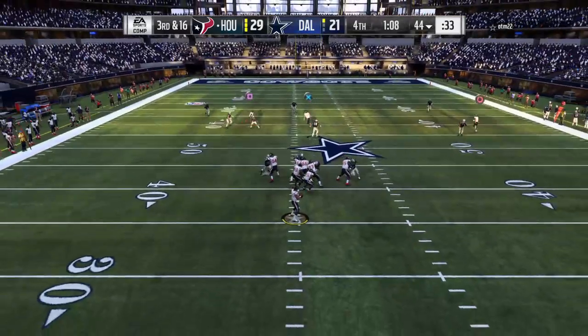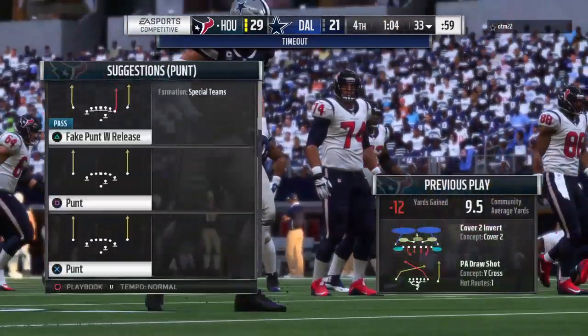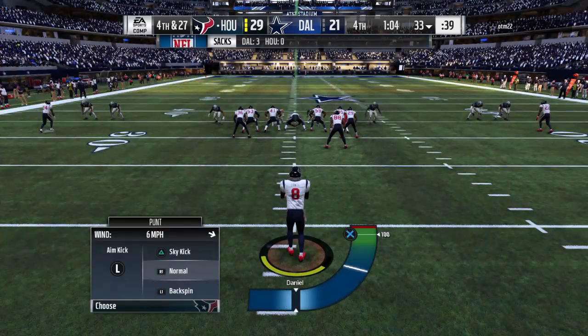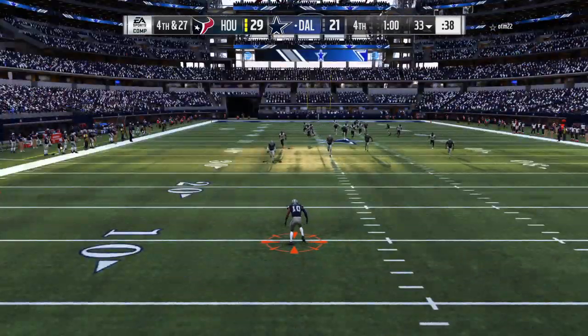Watson now to throw. And he can't get a throw away. He's taken down. And a timeout here. Timeout taken, whistles blown. Timeout taken by the receiving team as it comes with 1:04 left to go in the game.